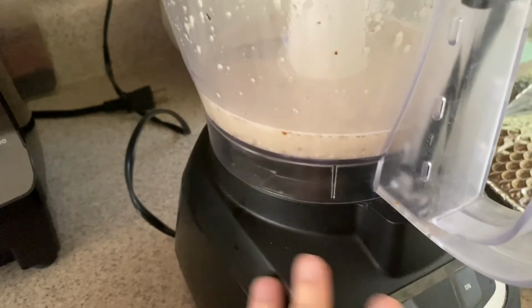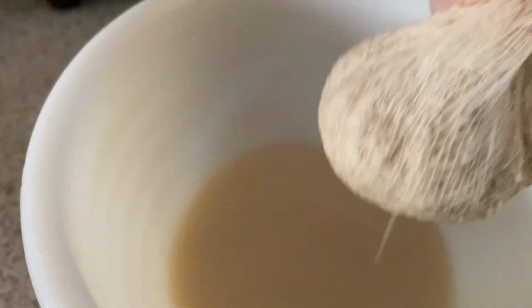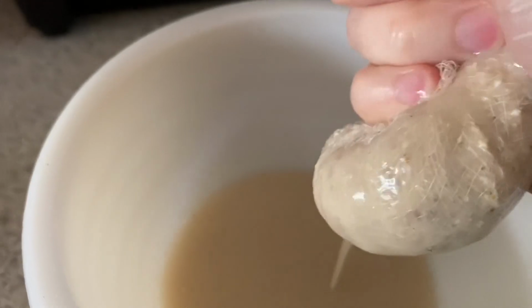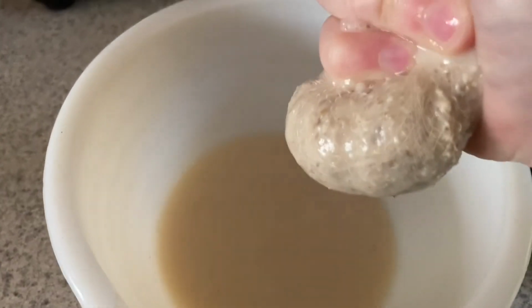To make the hickory nut milk, same process for making any type of nut milk. Let's get started. I soaked the hickory nuts for 2 hours and then strained, and then added the equal amount of water back in, pureed it in the food processor, and now I'm straining in cheesecloth to get the milk out.